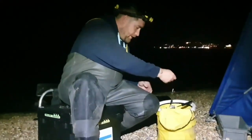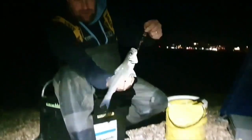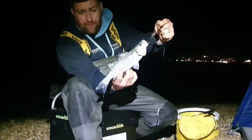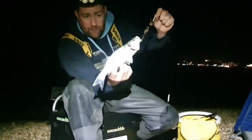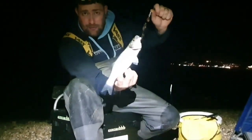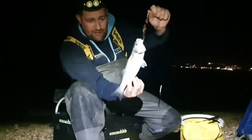Right, so I just brought in one of the pulley rigs I've got on for a bigger worm bait. Just had a lovely little schoolie. Seems to be a lot of schooly bass about this size running through. So they'll take everything from small squid strips to big worm baits intended for other fish. But yeah, nice to see nonetheless. Hopefully they get a bit bigger.